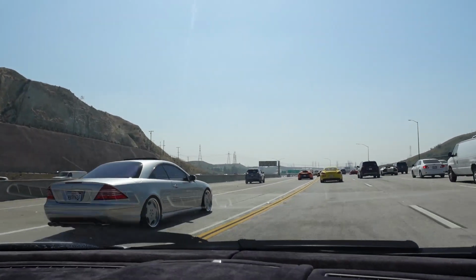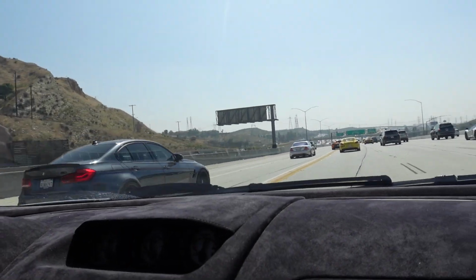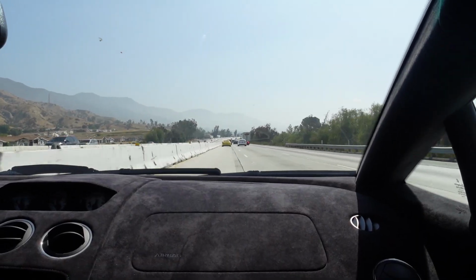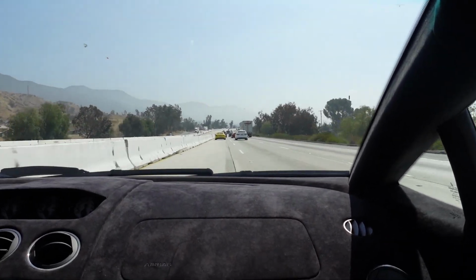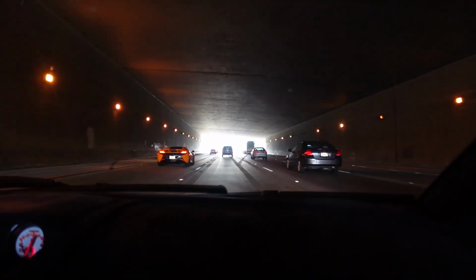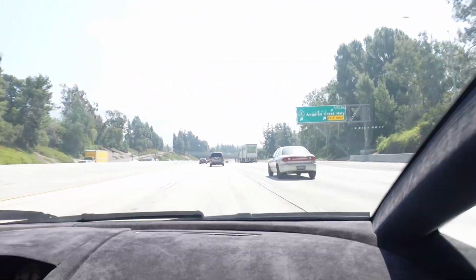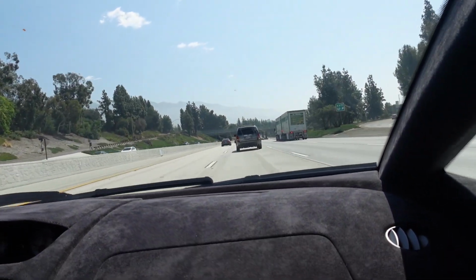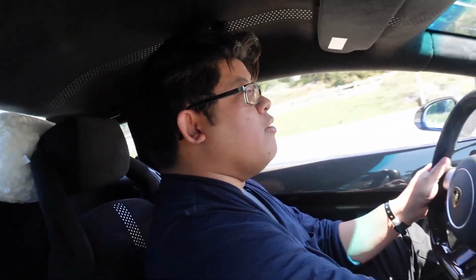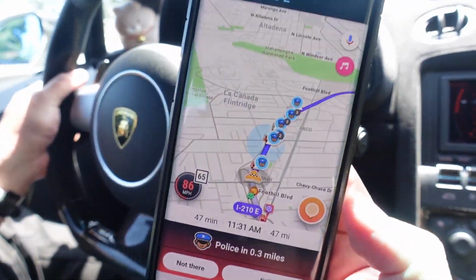That's how you drive a Nissan Rogue. Oh, yes. Hell yeah. What a maniac. Did you see that? My ears. Oh, man. Cops like crazy, right? Right here. Oh no!